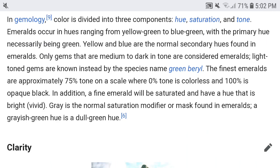The finest emeralds are approximately 75% tone on a scale where 0% tone is colorless and 100% is opaque black. In addition, a fine emerald will be saturated and have a hue that is bright or vivid. Gray is the normal saturation modifier or mask found in emeralds. A grayish green hue is a dull green hue.